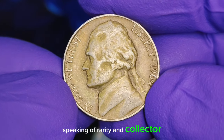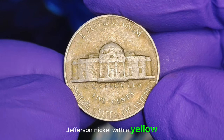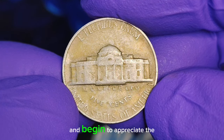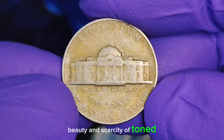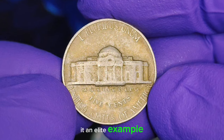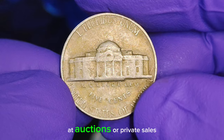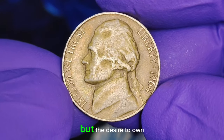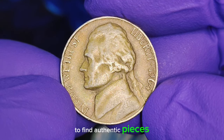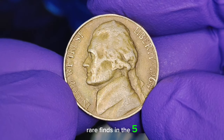Speaking of rarity and collector demand, let's make it absolutely clear: the 1964 no mint mark Jefferson Nickel with a yellow shade is in extremely high demand right now. As more collectors enter the market and begin to appreciate the beauty and scarcity of toned coins, this version has emerged as a superstar. Its condition and shade make it an elite example, and collectors are paying attention. Coins in such condition are often snapped up quickly at auctions or private sales. The supply is limited, but the desire to own one is growing exponentially. It's becoming harder and harder to find authentic pieces in excellent color-toned form, making it a red-hot item for those seeking rare finds in the 5-cent coin category.